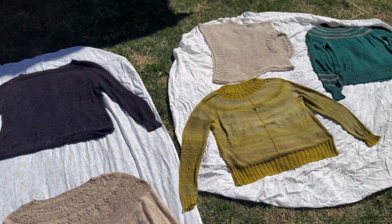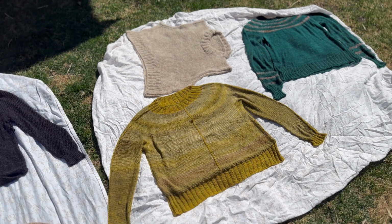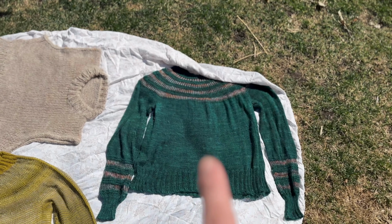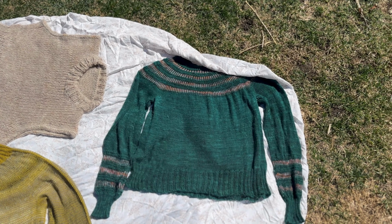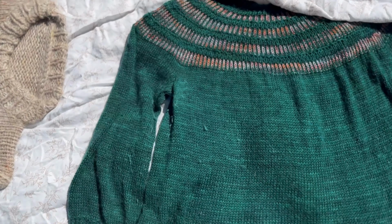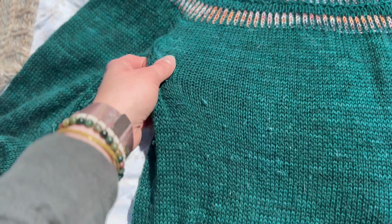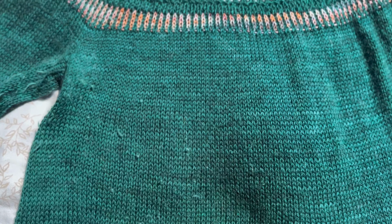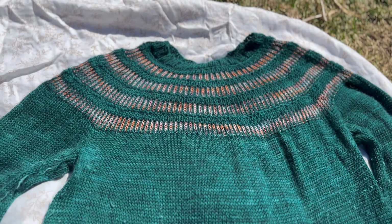All right, so I've washed everything. I soaked it in a tub, blocked it with my towels, lightly wrung things out. So this is my fall frolic, and I wore it a bunch at home this year, but never out in public because I used a cashmere base and I hate how it has worn. It feels like such a waste of a beautiful color and pattern. It's the Fall Frolic by Sam Guerin.